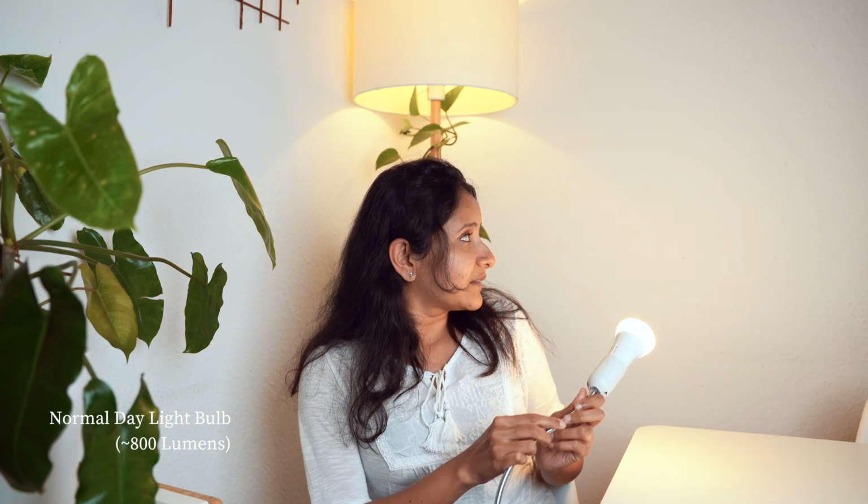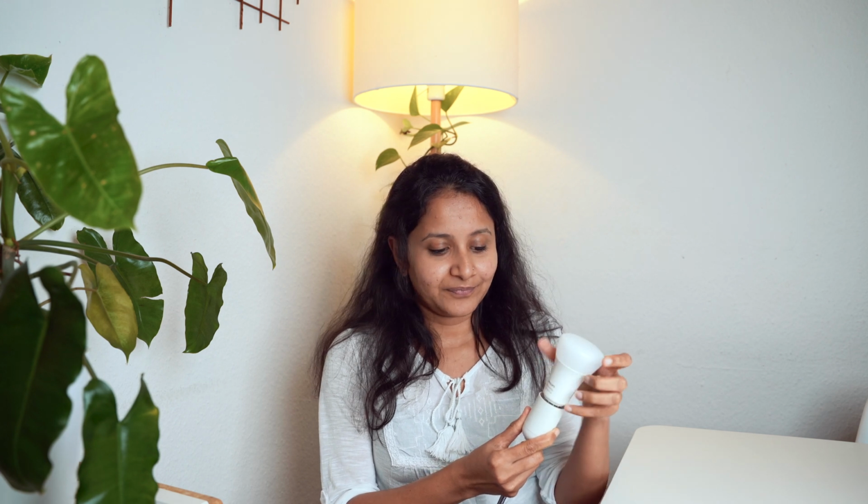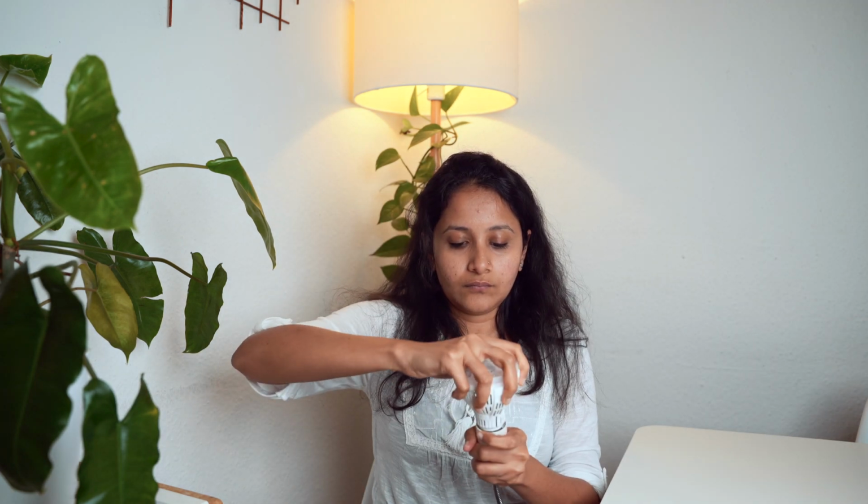This is how bright the LED bulb is with about 800 lumens. Not bad, it is bright enough. Now let me change to a grow light that I have. This is a grow light with around 1500 lumens. Let's switch on. So you see what the difference is, how bright this wall became. So that was about lumens.